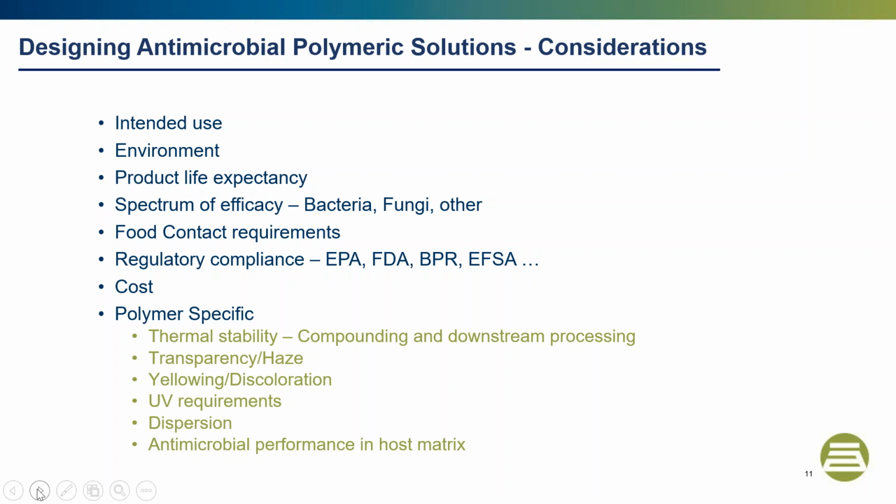When we design a polymeric antimicrobial solution, we look into several aspects, and we commonly question our customers with a whole range of questions. What is the intended use of the end part? In what environment is it going to be used? What is expected of the product life? The spectrum of efficacy, for example: are we dealing with bacteria, or with multiple organisms such as bacteria and fungi? And are there any food contact or water contact considerations? And then, antimicrobials are regulated materials, so we have to take into consideration the guidelines from various regulatory bodies such as EPA and FDA in the United States and BPR and EFSA in Europe.